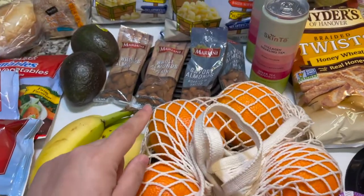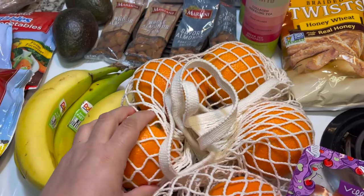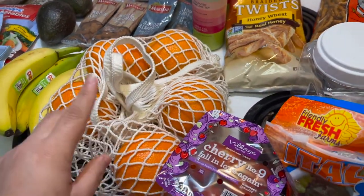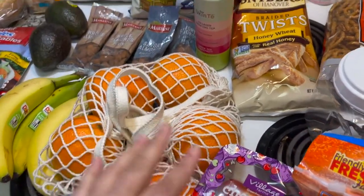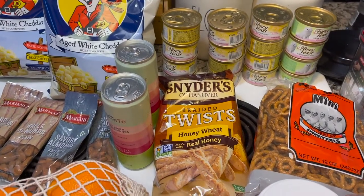I'll restock on these because they're on sale right now for like 49 cents a pound, and then I have a coupon too, so I'll restock on those, but I'm gonna wait a few days until the produce starts to be almost gone, because I don't want to waste produce or have it go bad first.